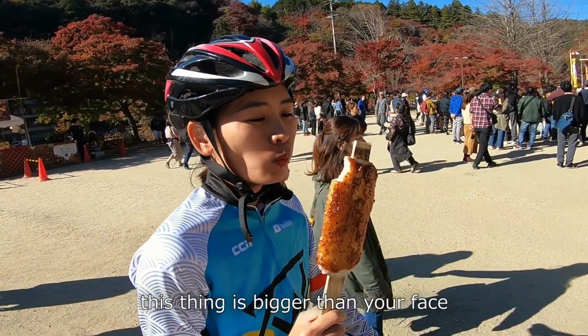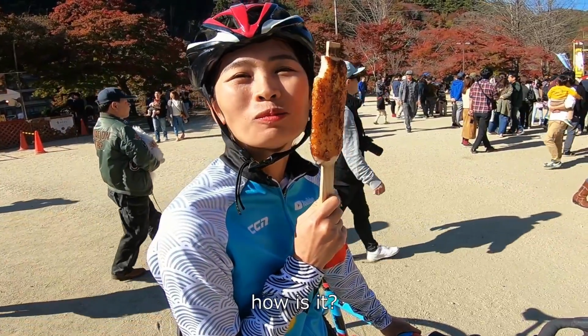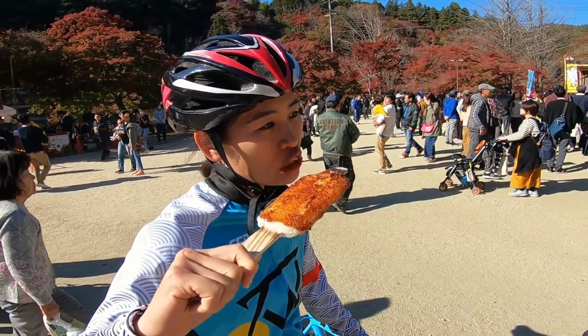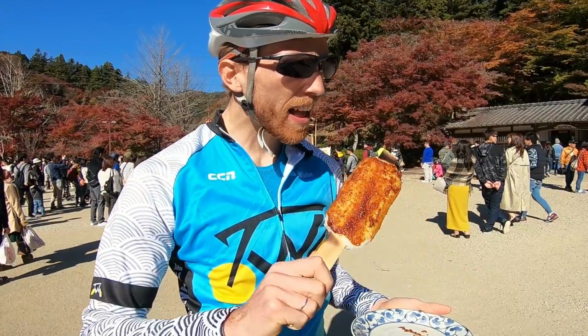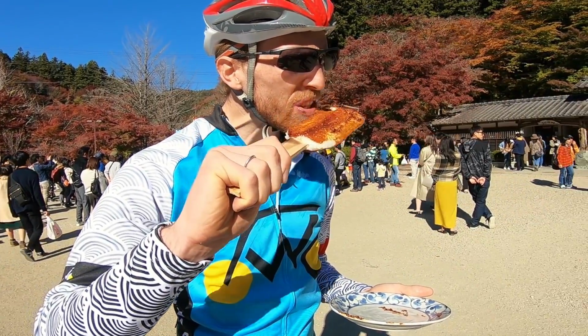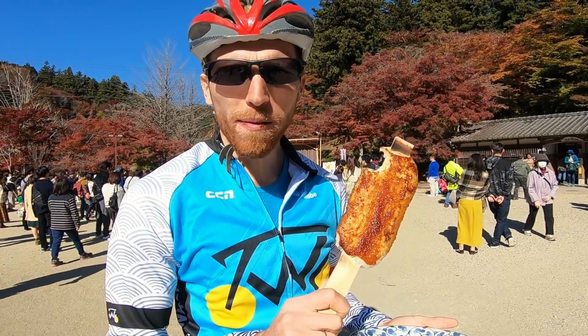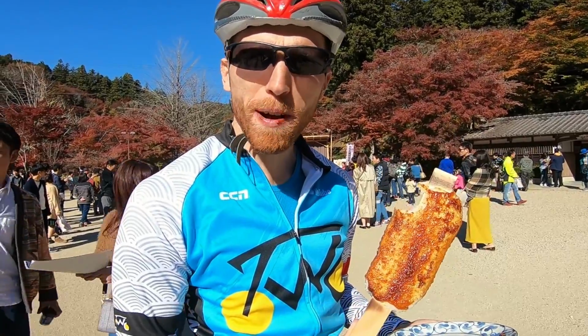Itadakimasu. Kimi no kao yori dekai na kore. Oishii. These were 300 yen a piece. Well worth it. My turn. Love it. Racing tomorrow? This will be my race power.